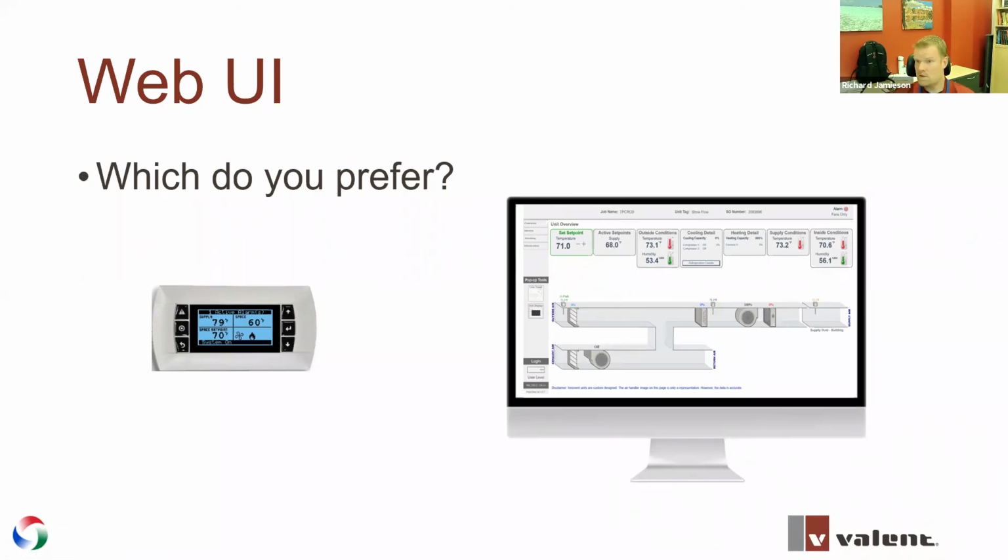One, you can use it as a BMS, so to speak, to control our units. It's not going to control the rest of the things in the building, but you can plug in an Ethernet cable and log in to an IP address and use it for that functionality. It also is a really nice service troubleshooting and startup tool. So you don't have to have it plugged in.